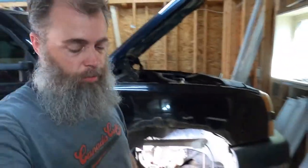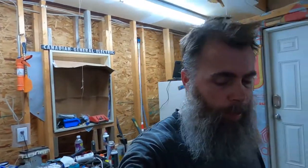With that said, driver's side, who knows, maybe the driver's side will fail. If it does, well, I'm prepared. So for now, I'm going to get that back on. Once I have it on, I'll bring you guys back and show you the work done.